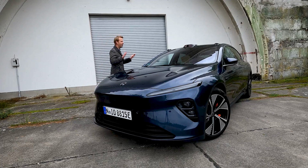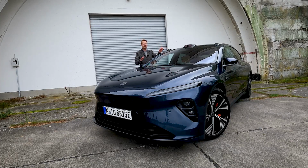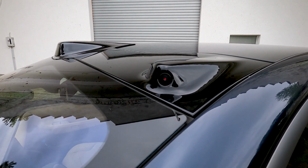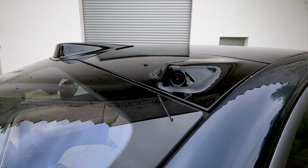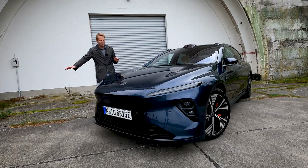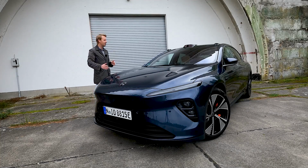Now something else that is pretty funky on the design of this ET7 are these lumps on the roof. They contain a lot of sensors for the self-driving systems. For instance, there are two 8-megapixel cameras on the roof here that can look forward for like 700 meters in front of the car, and they can detect other cars, pedestrians, dogs on the road, you name it.